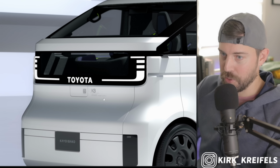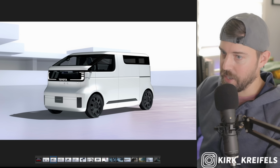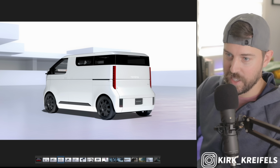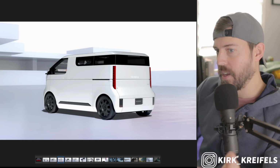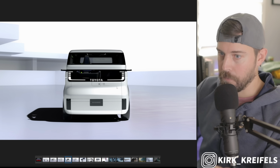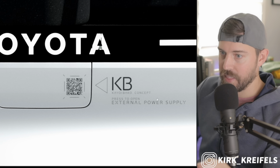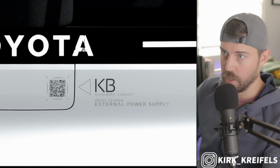I like the headlights, the Toyota logo here. We got to zoom in of that in a little bit. The back end of it looks super cute. It's kind of like a Stormtrooper vibe with the white and the black theme going on. And check this out. This is a QR code, and this is for vehicle to load.